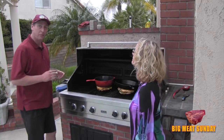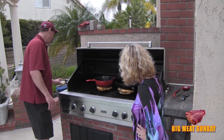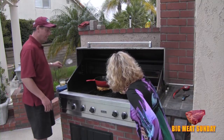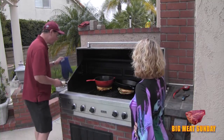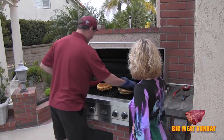Okay, it's been about 10 more minutes, and it looks great. It looks amazing. These are pizza crust. I mean, literally crispy on the outside, amazing on the inside. So what we got to do, I suppose, is get rid of these pans. Oh, that's perfect. Yeah, it looks awesome.